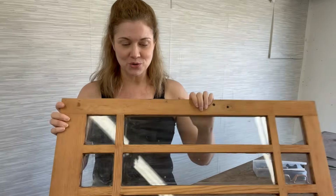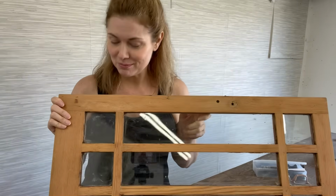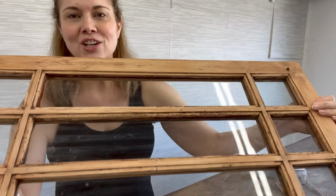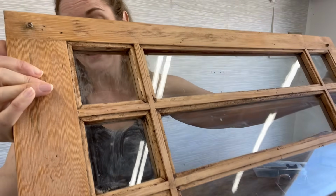Okay, so after I do not know how many hours of stripping and sanding on these doors, both sides, they still need more help. You can see here in all of those little grooves for each of those glass panels, I've still got that ancient finish residue sitting all up in there.